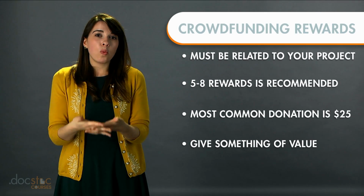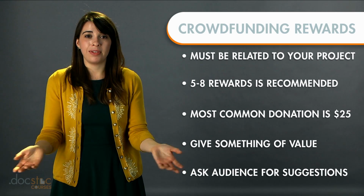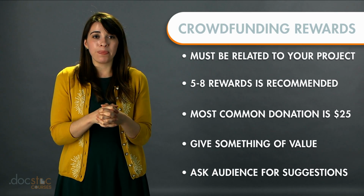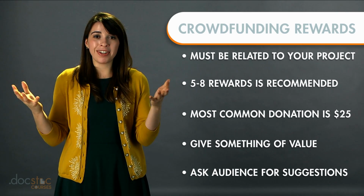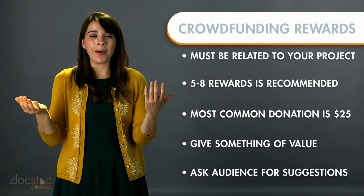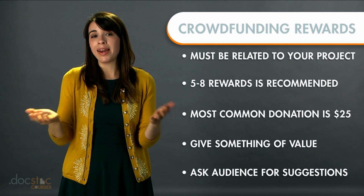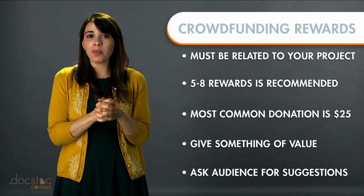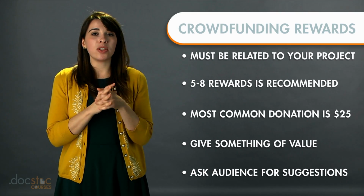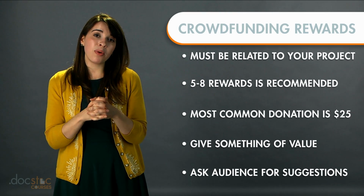If you're not sure what to offer for your rewards, you can ask. You can ask your audience what they'd like to see. Crowdsource it. Crowdfunding's all about getting tiny bits of money from people, but it's also about crowdsourcing information and making sure what you're offering is what people want. So if you're coming up with your rewards, don't be shy, ask around, develop 5 to 8, and remember that $25 is the most important number, so you want to make sure your $25 reward is awesome.